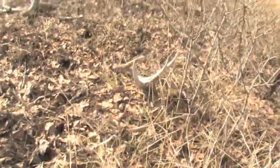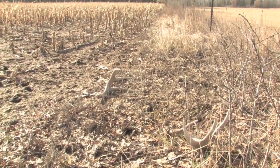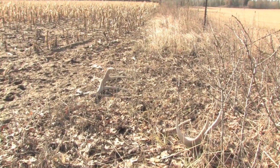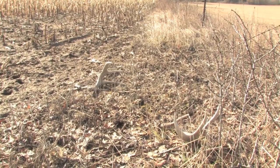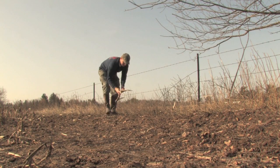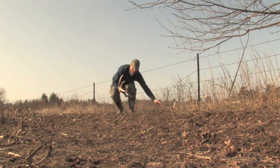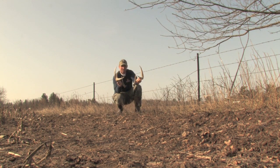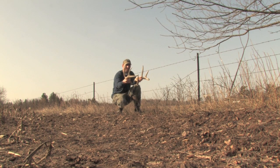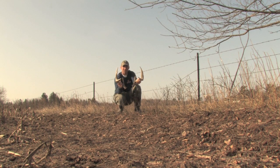Big 4x4. Back side of this corn. I know I walked to this spot many times this winter, but there's a really big snow drift right here. Go pick them up. Big old set. Big 4x4. I know we got sheds to this buck last year too. I don't know how long they've been laying there because I checked this spot a lot of times this winter, but there's a huge snowdrift there.